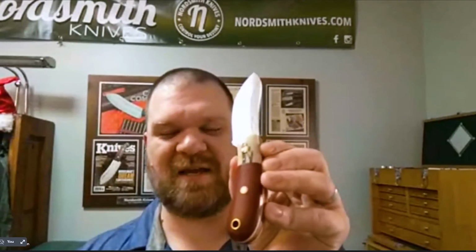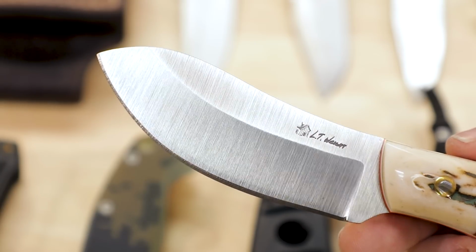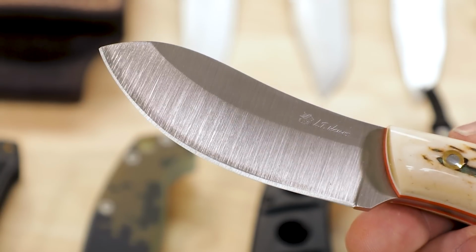The other cool story about this knife is they had glued up the handles, put the handles together in 2020, and on day one of 2021, when they came back to work, this was the first knife they shaped the handles down on. Sort of like, may this knife lead us to better times from 2020. Jury's out whether that happened or not, but this is the first knife to be shaped out and completed from the LT Wright shop in 2021. Very cool. Yeah, sweet. Cool story.